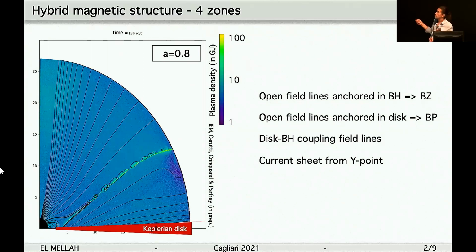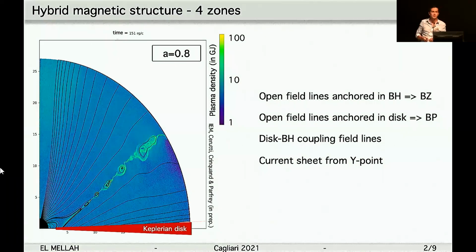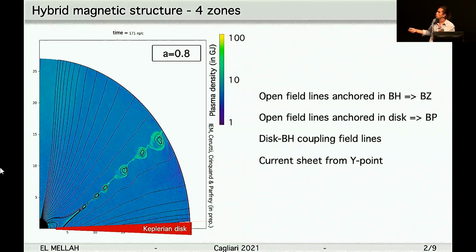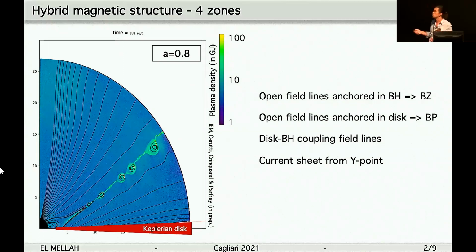So four different regions appear in these simulations: magnetic field lines threading the event horizon and extending to infinity, and they rotate at half of the black hole angular speed. Open magnetic field lines anchored in the disk and inclined enough to launch a wind via the magnetocentrifugal Blandford and Payne effect. Then, in the innermost region, some coupling field lines, which will enable energy and angular momentum to be transferred between the black hole and the disk. And the current sheet right here, a highly non-force-free region where electromagnetic energy is dissipated.